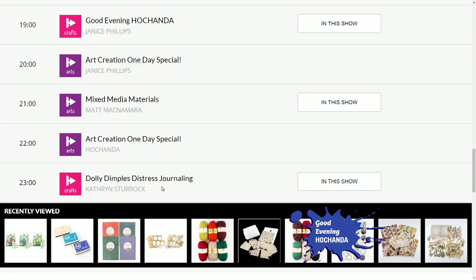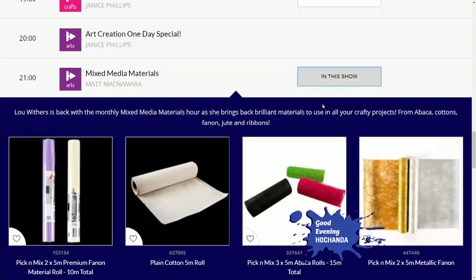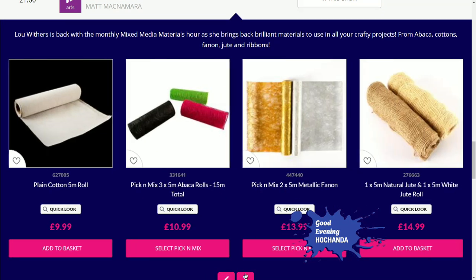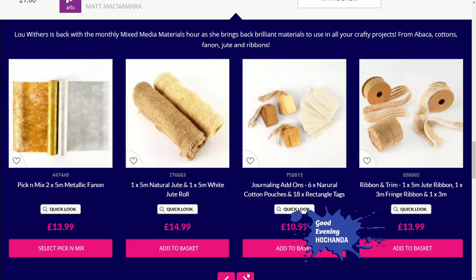Now, after 9 o'clock tonight, you get to see repeats of shows from throughout the day. And one of the shows, which one are we looking at here? Oh, that's the Mixed Media Materials. Fabulous. Aren't they great? And hopefully Lou will be joining us later on. But first, let's go and take a look at our sunset specials.